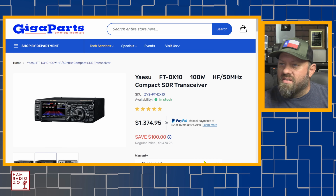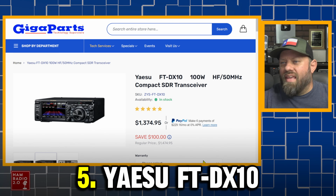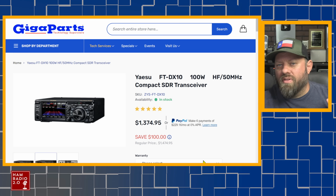This is the Yaesu FTDX10 100-watt radio. It is about $13.75 at the time of this recording at Gigaparts. All these radios are at Gigaparts today.